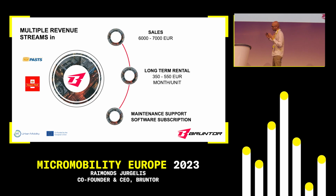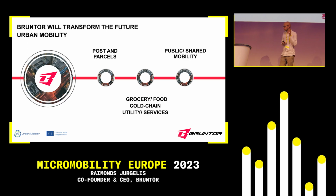Our growth we can cut into 3 stages. We are at stage 1. We started with this idea in April last year. 6 months later, we sold our first prototype to Latvia National Post, which is used in Riga for parcel and letter deliveries at the moment. In the second stage, other industries will follow. We have more than 12 companies waiting for pilot tests in Latvia, and then it will be available for shared mobility.